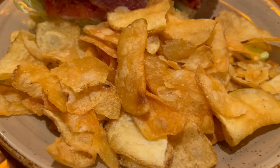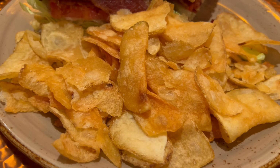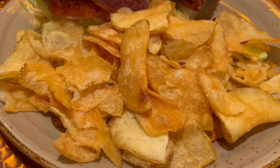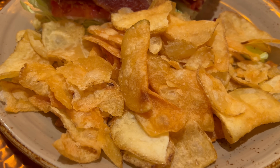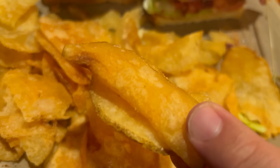Yeah, that's a really good chip. What I love about getting the kettle chips here at the Sundance Grill is that I know that they've been cooked that day. Even an extra day of waiting when it comes to a freshly cooked kettle chip can often leave them a little bit more stale. The tens of times that I've tried these chips, it's never been that.